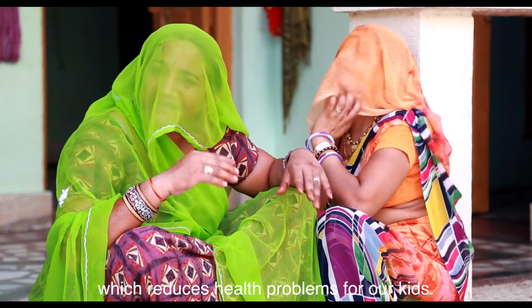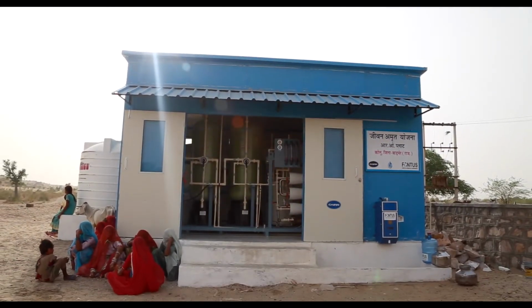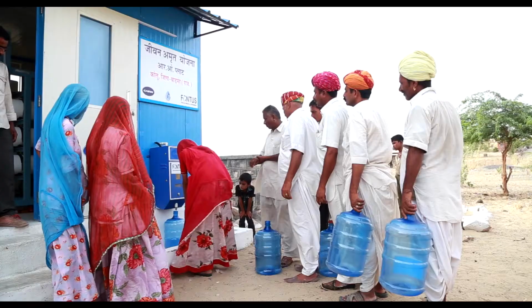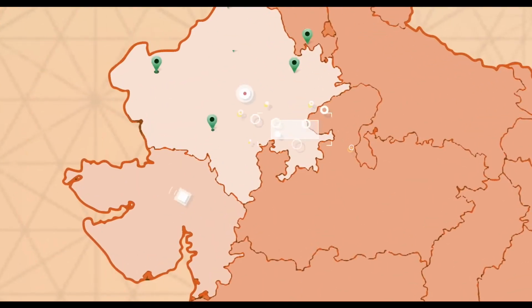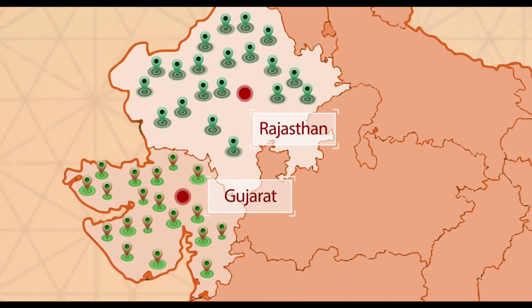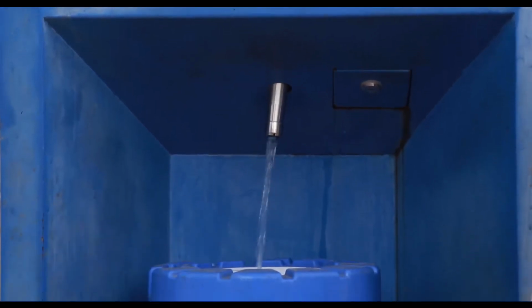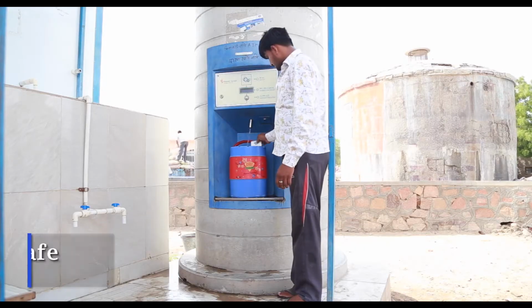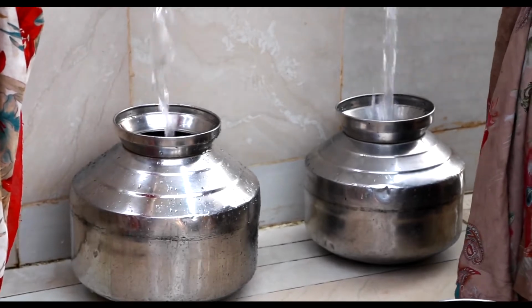To execute the project, Cairn India set up state-of-the-art reverse osmosis RO plants in Rajasthan and Gujarat. These plants have capacity utilization rates of up to 90%. Thus, these plants are constantly working at optimum capacity to ensure efficiency and reduce wastage.